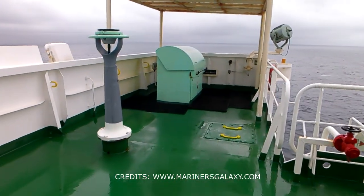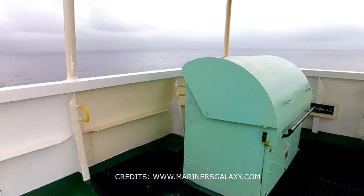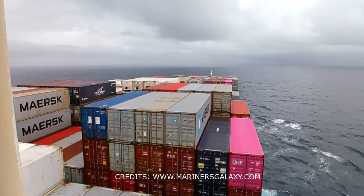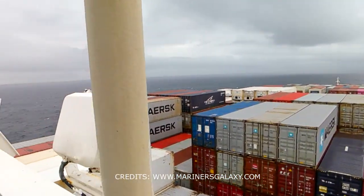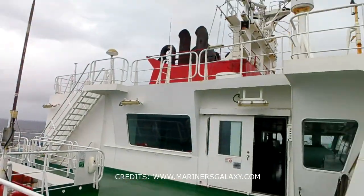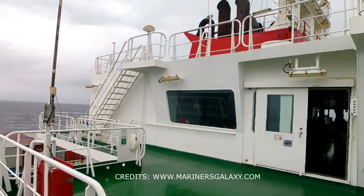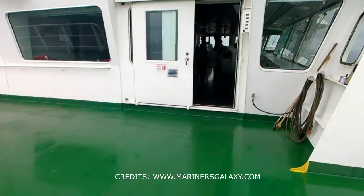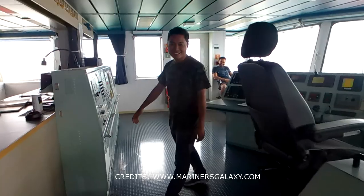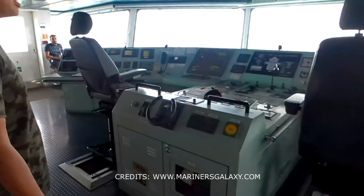The ship has three controls where the ship can be operated. This is the starboard side. When you are coming into the port, you use this one, and this is the view that you get. On top of the ship, you have communication instruments like radar, crew internet, and a lot of other sensors. So let's go inside the bridge and ask the duty officer in charge some of the questions that you might be interested in knowing.